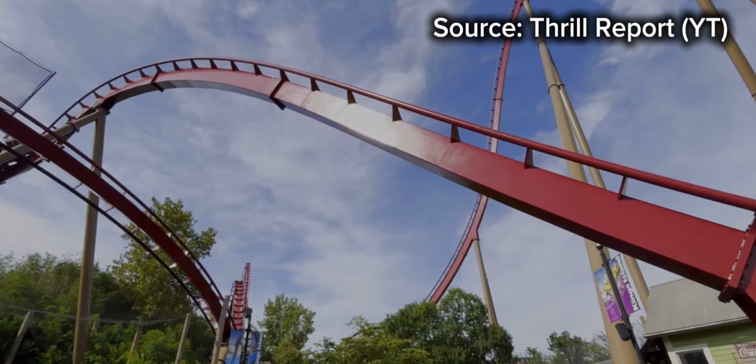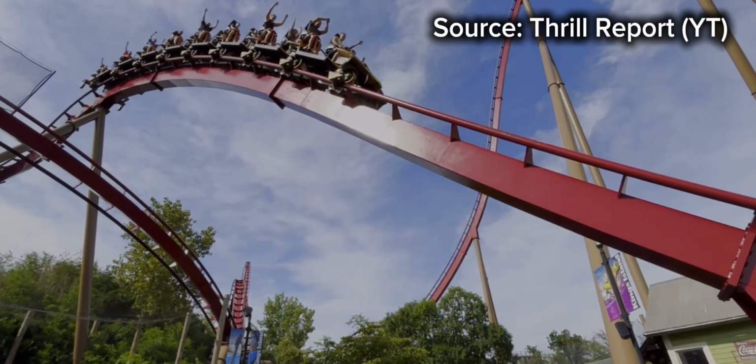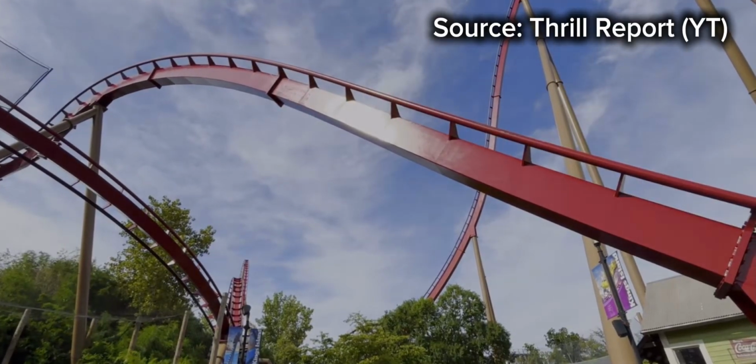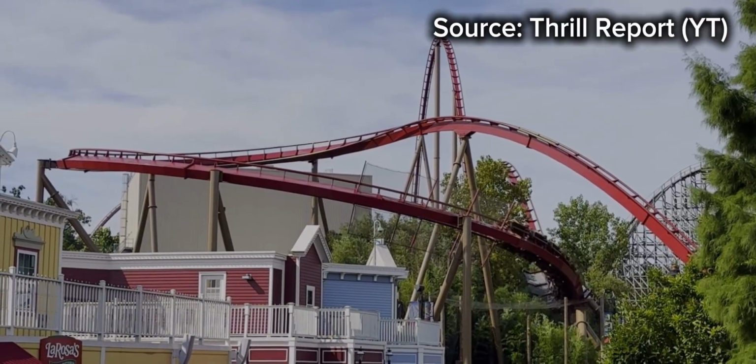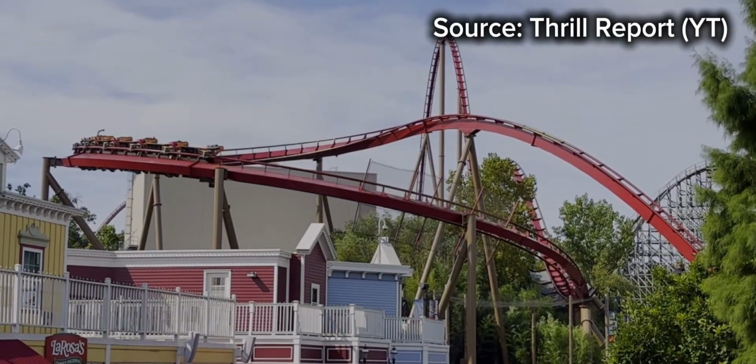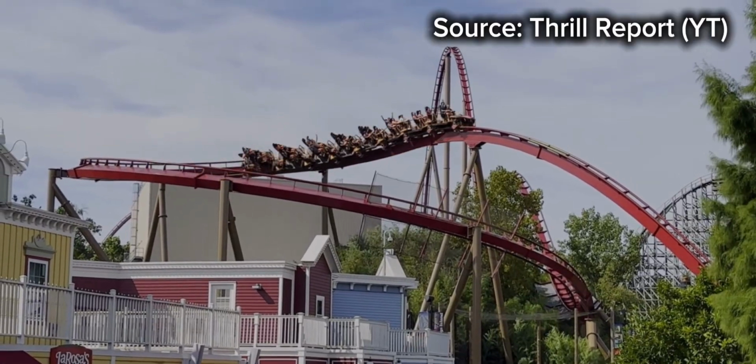And yes, I think Diamondback is better than Orion. And I'm not saying that to hate on Orion. It's my number 2 in the park, just barely beating Mystic Timbers. I definitely recommend trying this coaster out if you never have before if you visit Kings Island, as it is a phenomenal coaster.